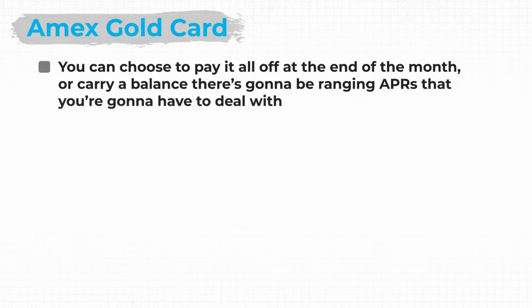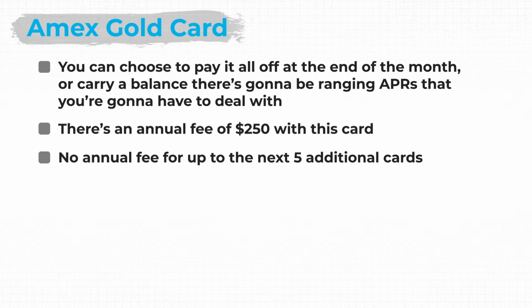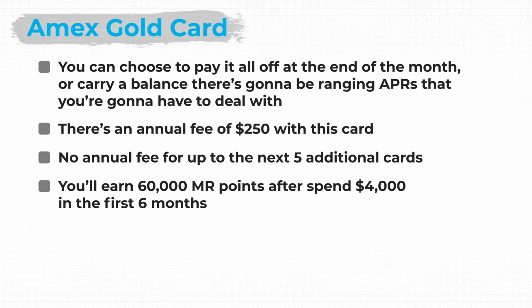Next is the American Express Gold Card. Now, out of the gates, this is a charge card, okay? So you can choose to pay it all off at the end of the month or carry a balance. There's gonna be ranging APRs that you're gonna have to deal with. There's an annual fee of $250 with this card. It's worth noting that you have no annual fee for up to the next 5 additional cards that you get, or AUs. You'll earn 60,000 MR points after you spend $4,000 in the first 6 months.